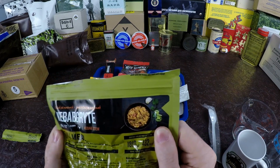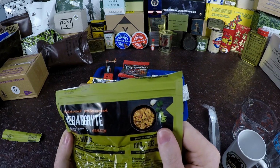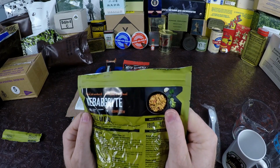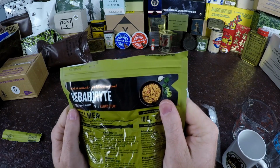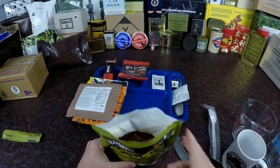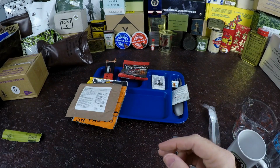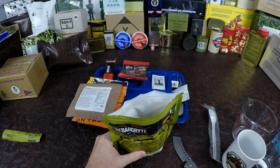It says rice, kebab meat, which is chicken, potato flour, salt, seasoning, onion, bell pepper, tomato, baby corn, sour cream, milk, cornstarch, meat bouillon, seasoning, sugar, etc. You get the idea. You can see, well, it's pretty dark in the camera. It smells very interesting. Let's go ahead and mix her up.